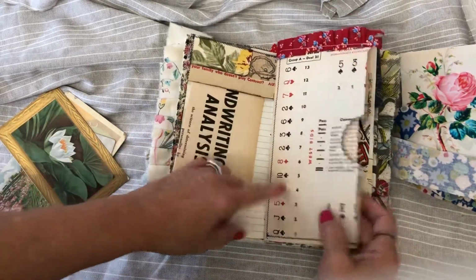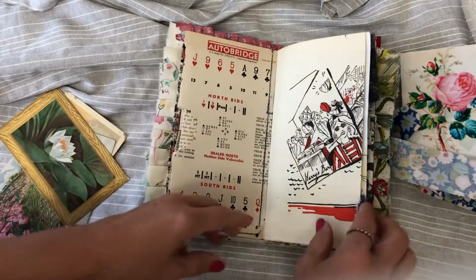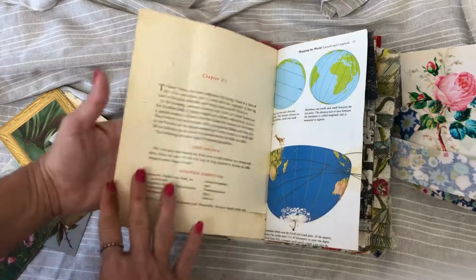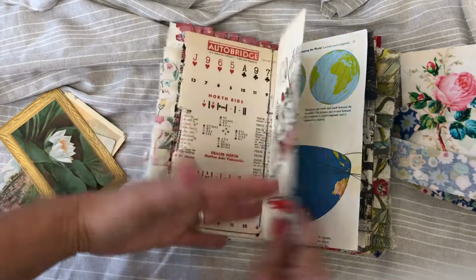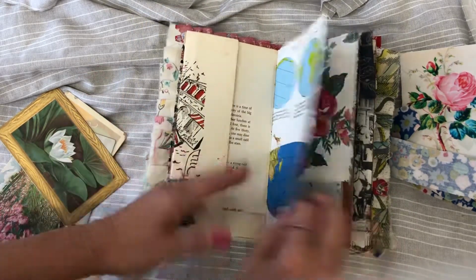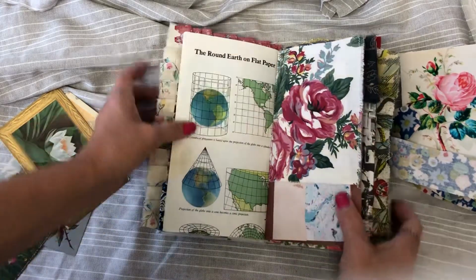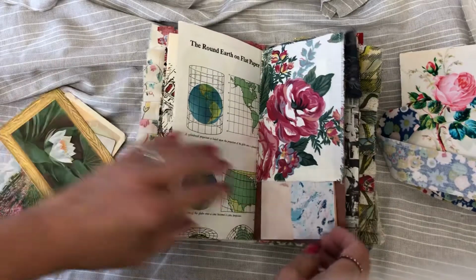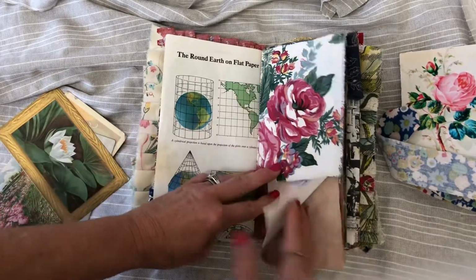This is some old bridge papers. This is an old book that had Paris recipes, French recipes in it. French and Italian, I think. There's some more of that beautiful fabric. I love a rose print, but I love a vintage rose print.